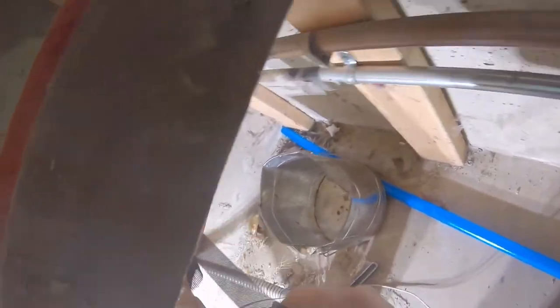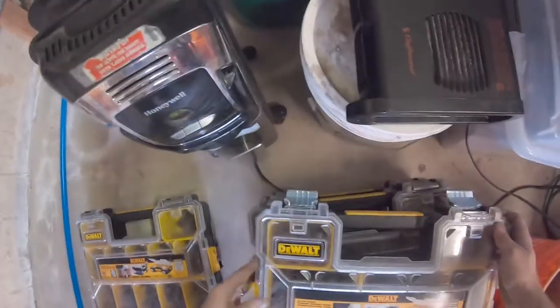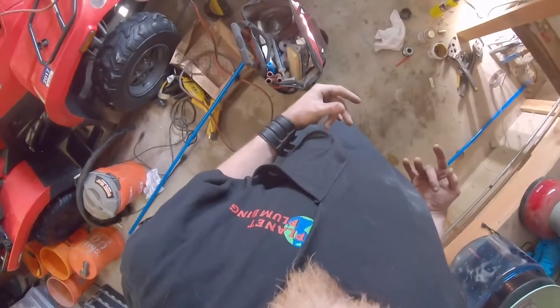Come on, get on there. Do you have a miscount? One more 90. And 2 more rings. Do you want to have another ball valve put in over here? Yeah. Let's do that. Cool. Now, like I said, the fittings are not going to be the same as the pipe itself. The pipe is what's going to be freeze resistant, but the fittings, not so much.